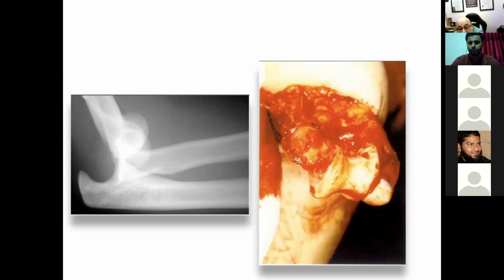What type of dislocation is this? Sir, it is posterior, and I don't know about the lateral or not. It's only a posterior dislocation. I don't have more pictures of it; this is just for example purposes. So it's a posterior dislocated open elbow. How are you going to manage this?